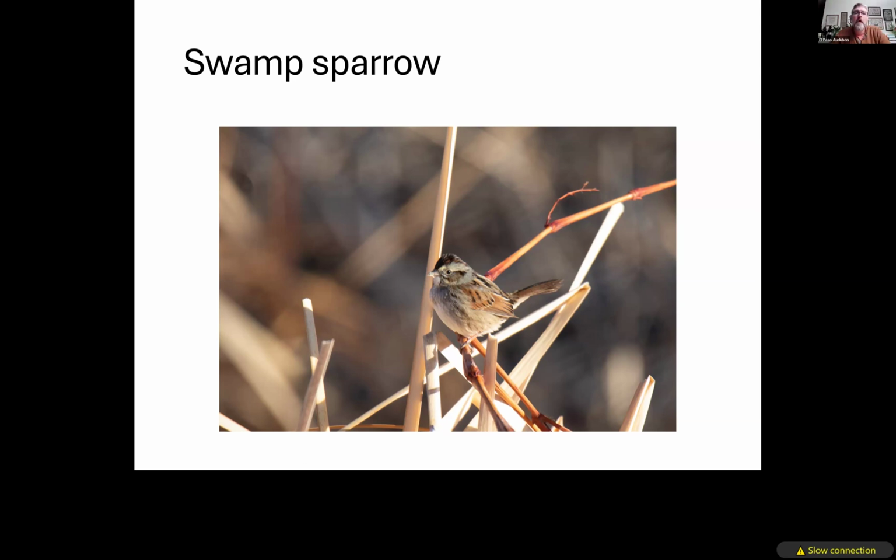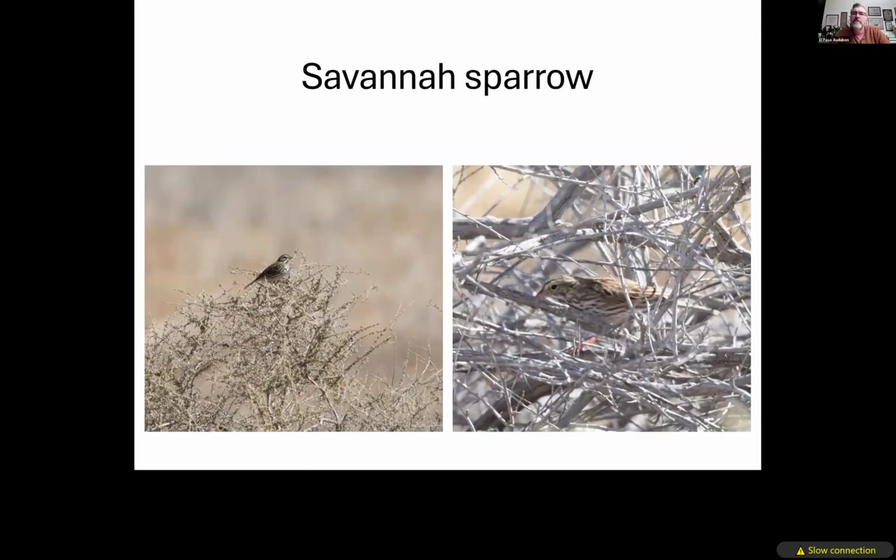Savannah sparrows, they're sort of a larger bird. They're a little bit sleeker sparrow. They have pink bills and pinkish legs. They have fine stripes, so thin stripes on the breast. And in the right lighting, they can have a little bit of yellow between the bill and the eye, but I don't always see it. It can be a tricky thing to find. And they seem to like drier conditions as well. So these I see more in some of the upland sites of the park.